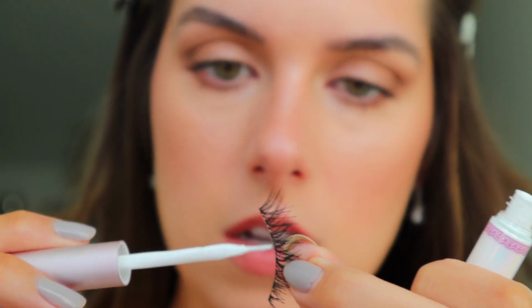minute to get goopy. One of my concerns about wearing falsies was that I was gonna have to wear eyeliner to help cover the lash band. So if that ends up happening, I don't know what I'm gonna do. I'm gonna have to figure it out as we go. I always see people doing that, so I'm gonna do that.